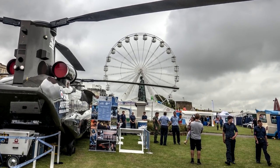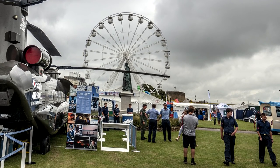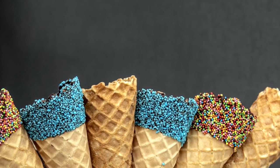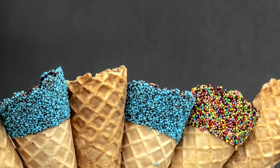But yeah, it was quite crammed with things, but it was not that busy because the weather was a bit rubbish. There was a few thousand, probably 1,000 people there, I guess, spread out over the whole area. And even people buying ice creams, even though it was spitting with rain and everything like that.